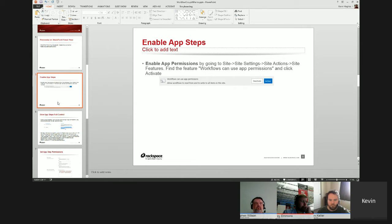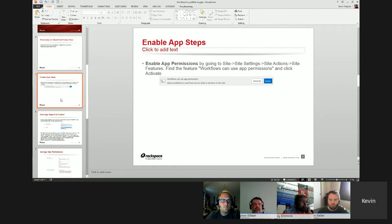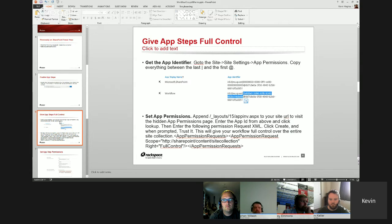Then there's one more thing that you'll have to do in order to be able to get this to work. There is a point at which after you have added your first app step into the workflow, and just to back up a little bit, if you don't enable this, you don't have app steps available in the workflow. The option will be grayed out in your ribbon. And then once you have actually added your first app step in the workflow, you go ahead and publish that workflow even though it's not finished, and then you have the ability to give that workflow the full control permissions that it needs in order to do what we're going to be doing.